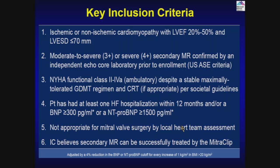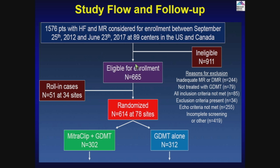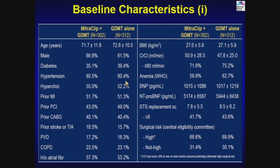The inclusion criteria were very strict. We were part of the trial. Patients had to have low EF, moderate to severe MR, and heart failure symptoms on medical therapy with BNP greater than 300. Very strict follow-up here. And this is what happened with randomization, 302 patients in each arm. If you see here, a very sick population. If you take their baseline criteria, your STS score of 7.8 and 8.5, look at their BNP on therapy, over 1,000 or so.